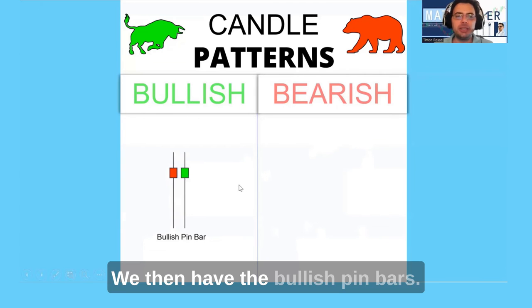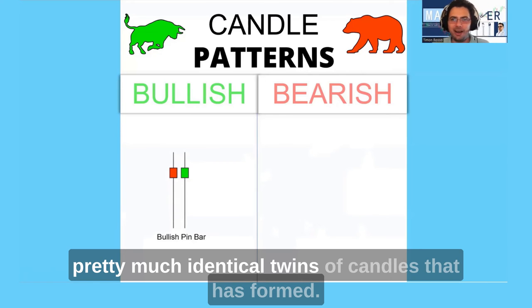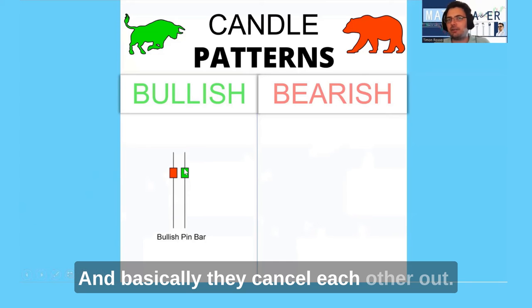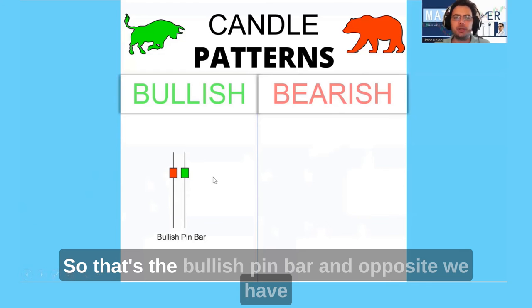We then have the bullish pin bars, and the bullish pin bars is where there are two pretty much identical twins of candles that has formed, first the down candle between the open and close, and then the next candle where we have the open and close, and basically they cancel each other out, and it's saying that we are not going down, we are going up. So that's the bullish pin bar.